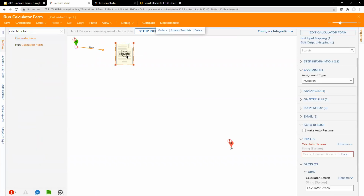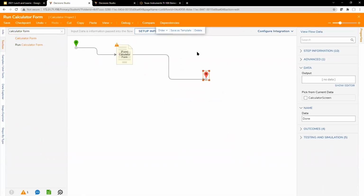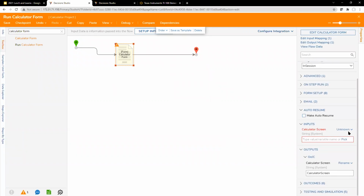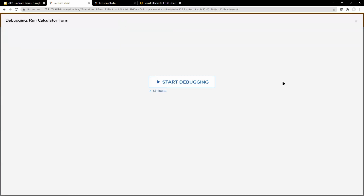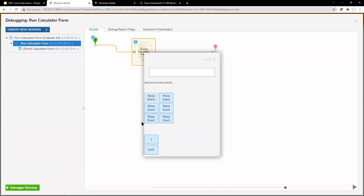Put the form into the flow. And I'm going to set the screen up by default. It's going to show nothing on the screen, so I'll set that to ignore. If I hit debug, it'll show me my calculator with these great buttons. If I hit 1, boom, we've got 1 on the screen. I'm going to call that a win. I kind of skipped a bunch because if I hit 1 again, it's not going to add another one. It's just going to replace that with the 1.